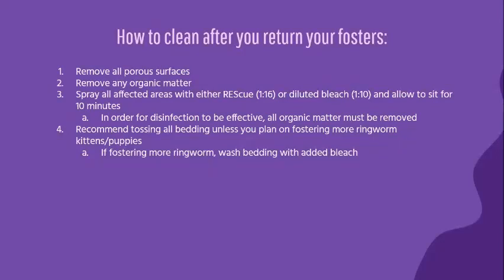Any other porous surfaces like bedding, plastic toys, fluffy stuff like that, all needs to be removed from the area. And then removing any organic matter. So if there's any snot, if there's any poop, pee, litter, bits of food, anything that could be considered organic matter, you need to remove that.